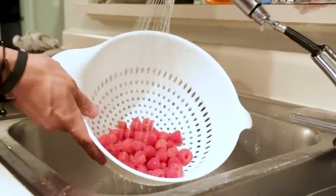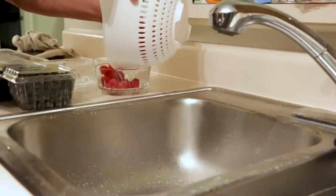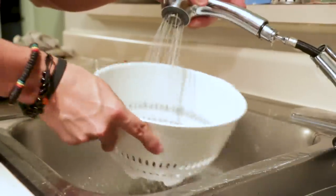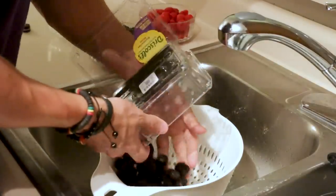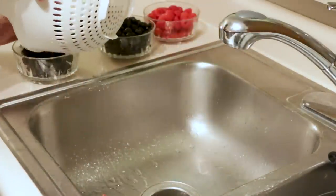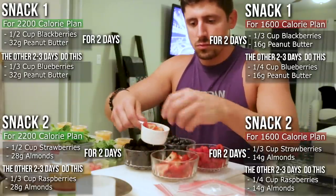And now moving on to the snacks. So this is a full day. We're making all the stuff for the entire day. So I need to rinse the fruit that I got. I'm just gonna rinse it off and put them in bowls. You could go with different fruit if you would like. I just went with berries because they're typically lower in carbs and they have some fiber.